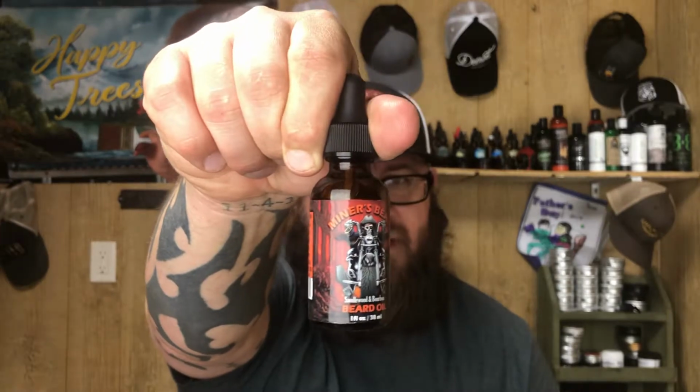Sandalwood Bourbon, very, very smooth scent. I will tell you that right from the gate. It is a very smooth scent. It's a 10-hour long-lasting scent for me, maybe even longer.